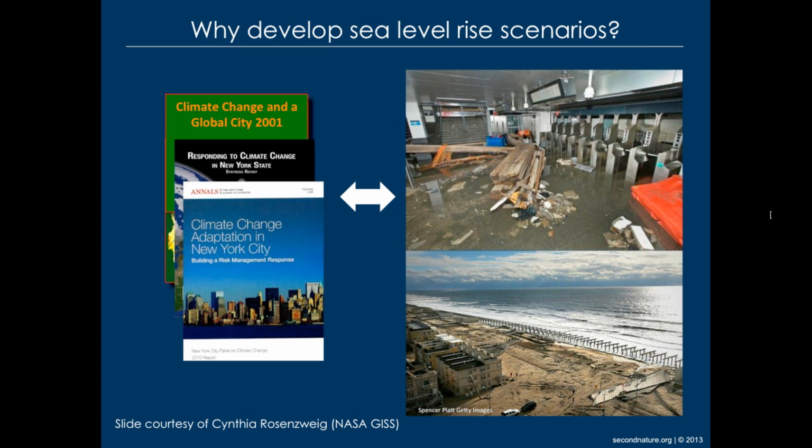So most recently, an example would be what we saw in the New York and New Jersey during Hurricane Sandy. And just to sort of tie this back to the history of the National Climate Assessment, what you see there in the green document, Climate Change in a Global City 2001, was a report produced in association with the first National Climate Assessment. And in that document, many of the impacts of Sandy were actually forecasted. In other words, we knew at that time what some of the impacts of events like Sandy would be, and we knew that they could potentially increase in magnitude with things like sea level rise over time.